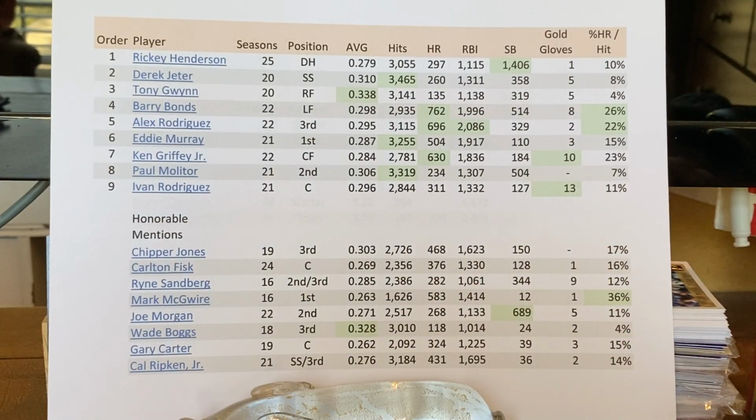And then I've got some honorable mentions in here, and the reason I want to make some points out of why some of these didn't make it. The reason I picked Ivan Rodriguez as the catcher is because the guy had 13 Gold Glove awards. So I know that's not a hitting statistic, but that's a defensive statistic, and if you want somebody on your team, a catcher with 13 Gold Gloves, that's hard to get away from. And I mean, the guy did have over 300 home runs and 2,800 hits and 1,300 RBIs.